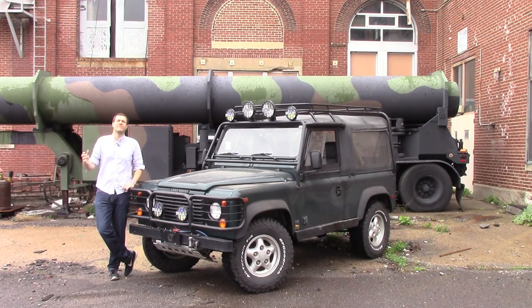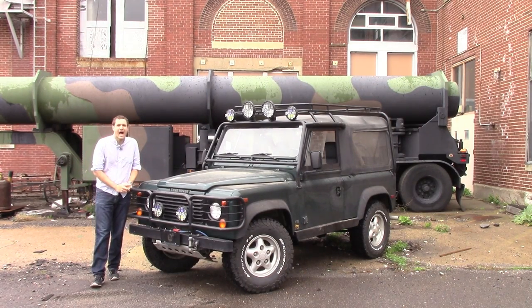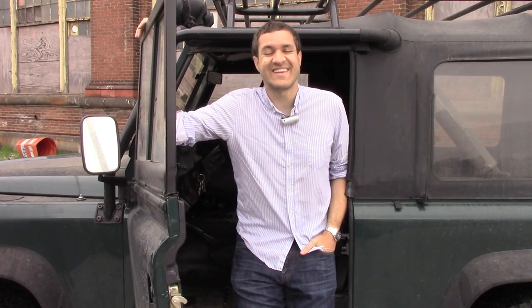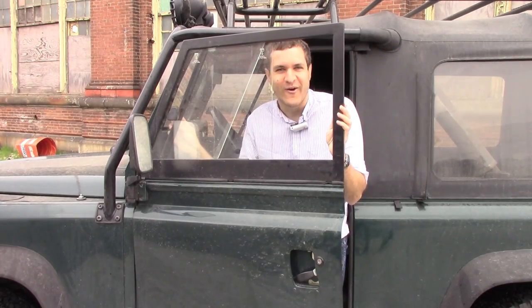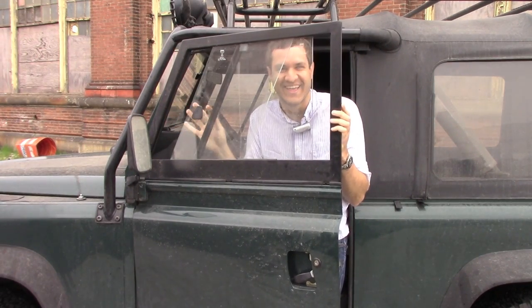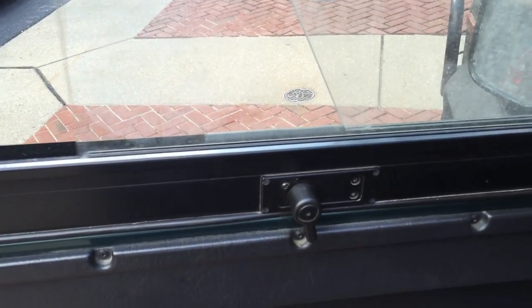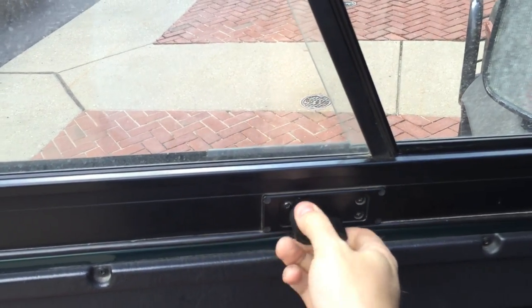It certainly wasn't features. Back when the Defender came out, air conditioning was an option. So was carpeting. Fortunately, this is a 1997 model, considered the cream of the Defender crop because of all of its amenities. What kind of amenities, you ask? Well, for one, there's this nifty sliding window that you can open in front or in back. Worried about someone breaking in? Don't worry, the window has a very advanced locking system.